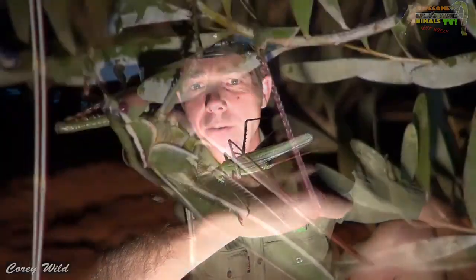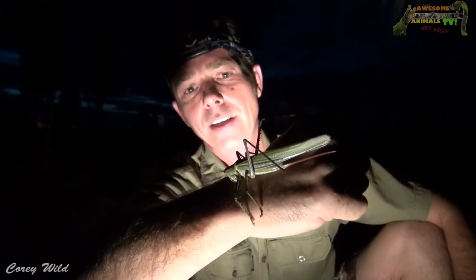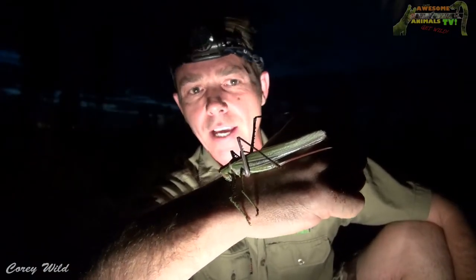Just out doing a bit of spotlighting, and I've come across this little beastie here. Have a look at this ripper. He's a tettigoniid. There are 6,400 described species, and they're made up of katydids and bush crickets. And this is a carnivorous katydid.